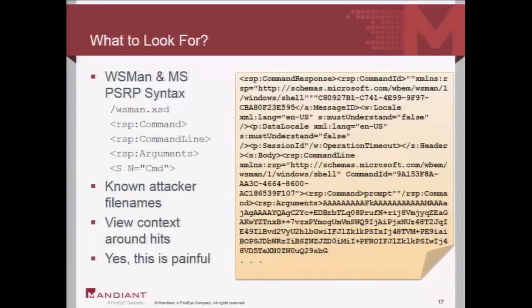If you have attacker file names you know about from other investigative work you've been doing in the same environment, you can certainly search for that. The bottom line is this is a painful search, but at least you can scope it down a little bit by limiting the process memory that you're going through.